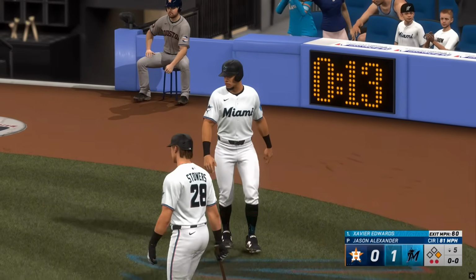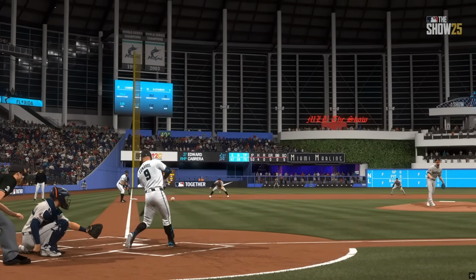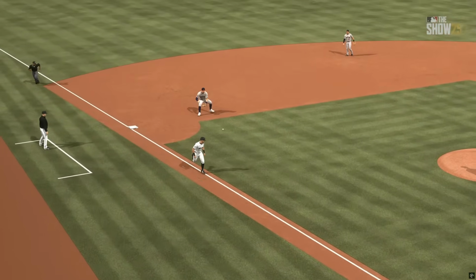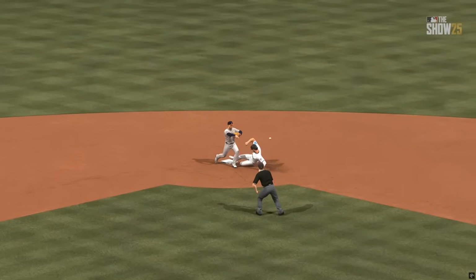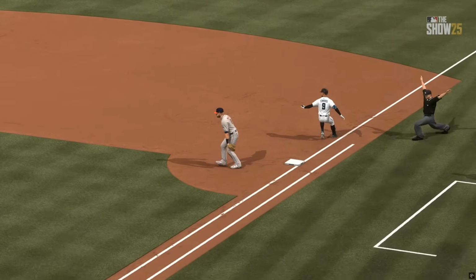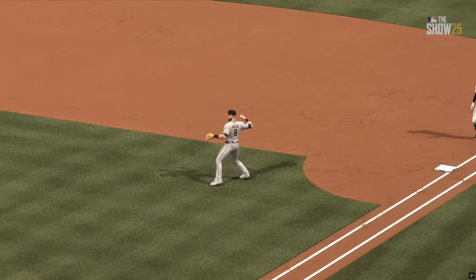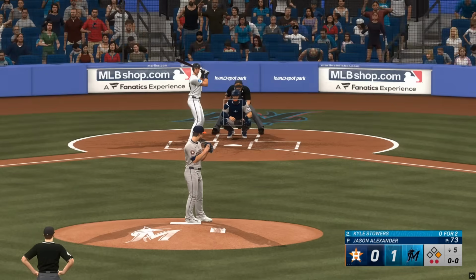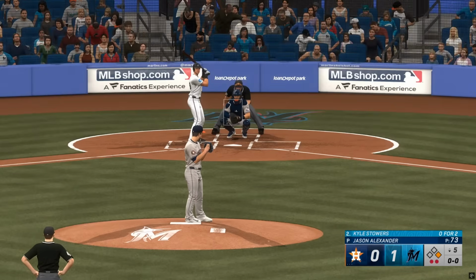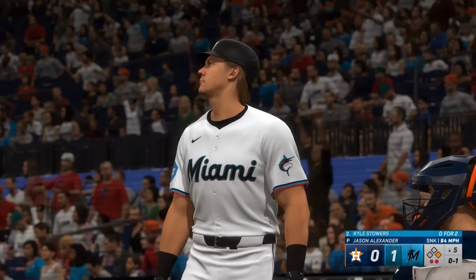I promise you, there are guys that get a little bit faster when they can smell an RBI. That was a possible inning-ending double play. Great hustle, and he gets rewarded with the RBI because of it. So now here's the DH, Kyle Stowers. 0 for 2 in this one. That one's in there. That's strike one.